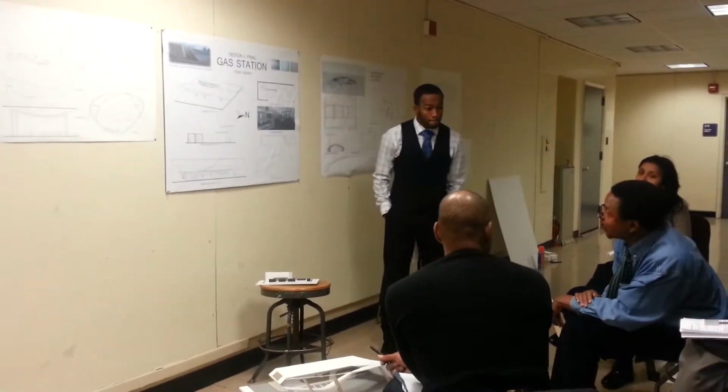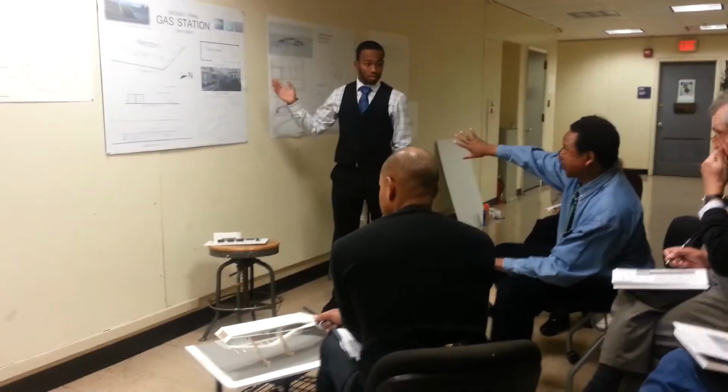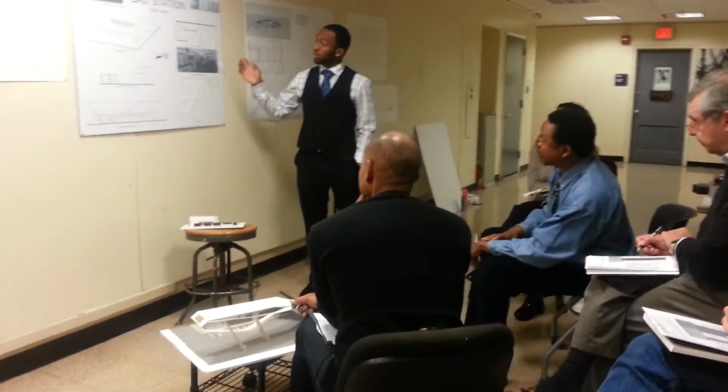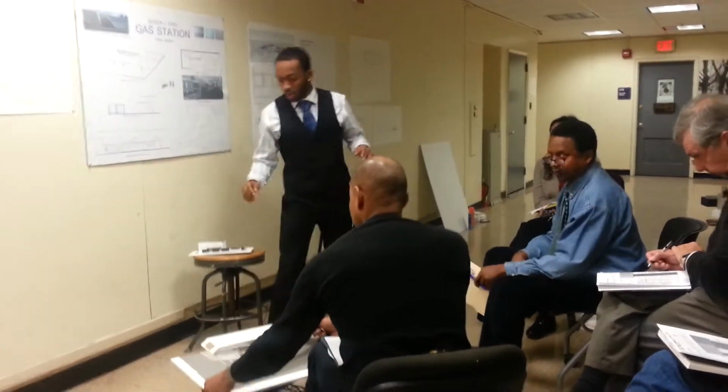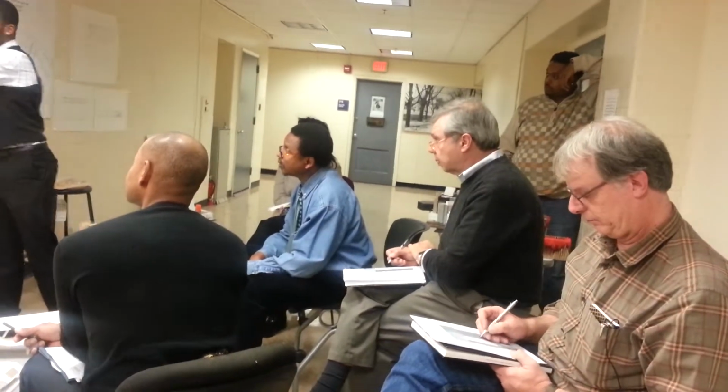Now talk to me about the other end. So you have the slanting glass wall on the cashier's end. What about the south end? On the other end, it folds, and I have a window on top to get light into this side. It's kind of darker in this area.